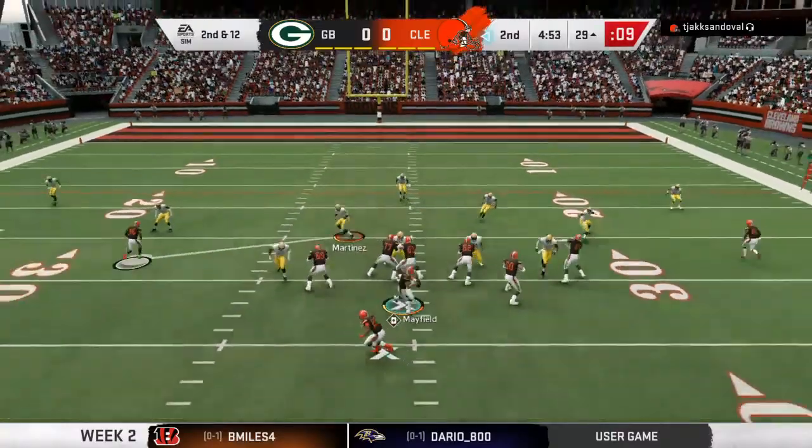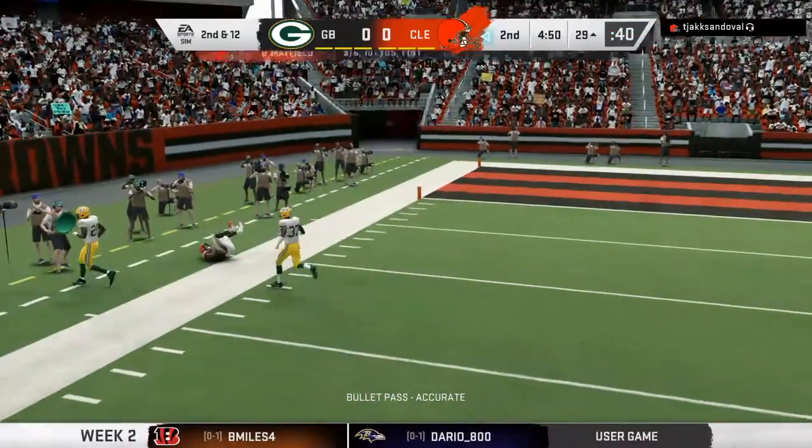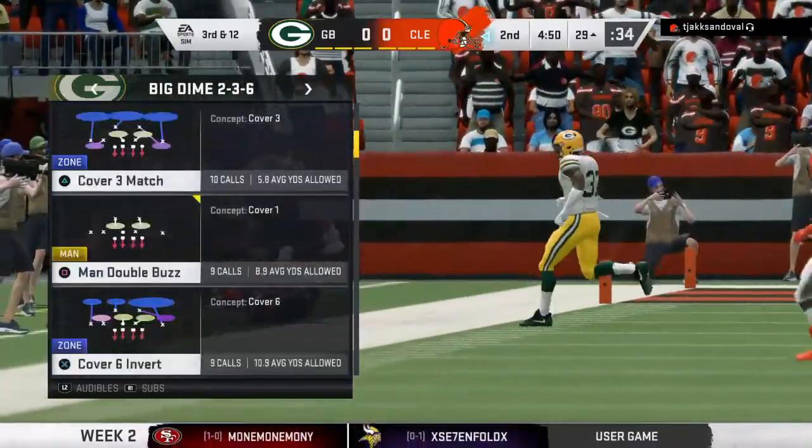On 2nd and 12, Mayfield. On the left sideline, he caught it, but out of bounds, according to the head linesman. Incomplete, so the ball a little late getting there, and it's 3rd down.